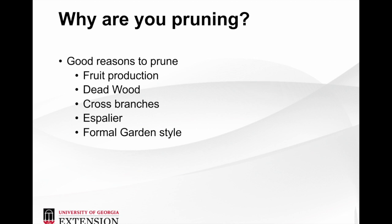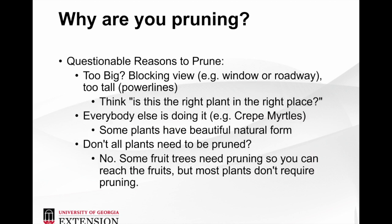There's a gardening style with trees called espalier. You've seen maybe apple trees that are up against a wall. I have some pictures at the end of the presentation because I'm not going to cover that in this presentation. That's an advanced type of pruning, but it's more of a decorative style of pruning. And then there's a formal garden style, so really straight row hedges and things you kind of see in French gardens. If you think about the big castles and the formal gardens that they had outside. So those are good reasons to prune.